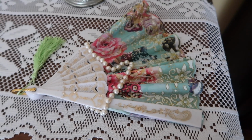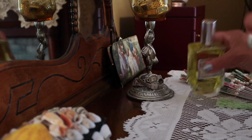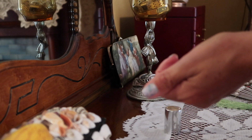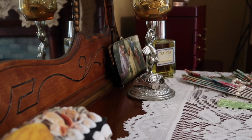Victorian women were very feminine and they often liked to wear pearls and perfume, and this perfume that I use most often is called Tea Rose, and it just smells like roses, and it's very traditional of something that a Victorian woman would have worn in the 1800s. It's a very beautiful soft scent, it's not overbearing, and it 100% smells like roses.